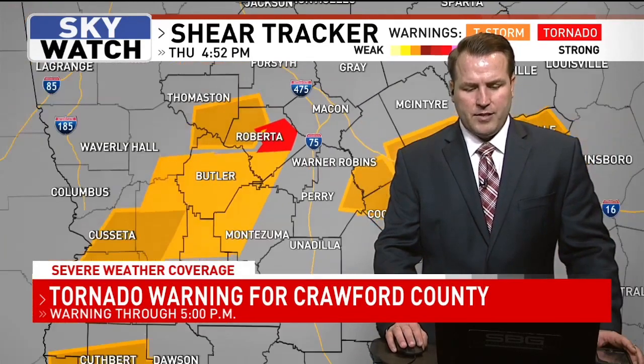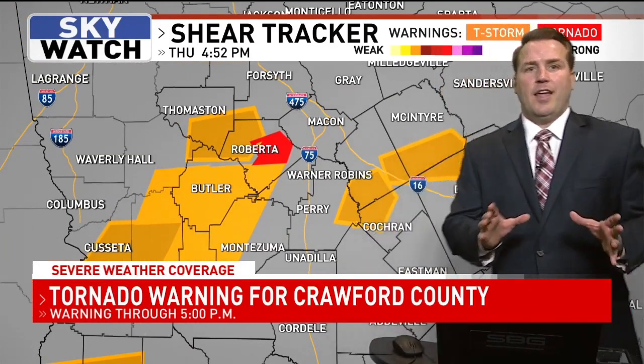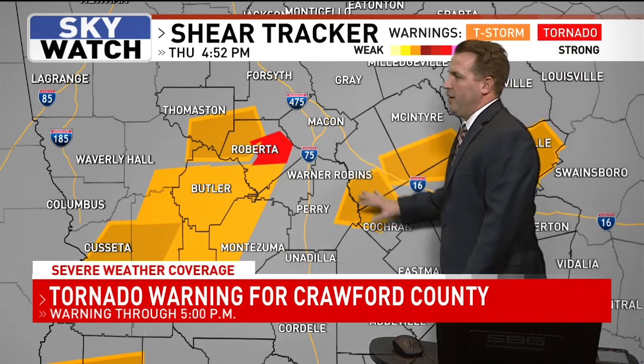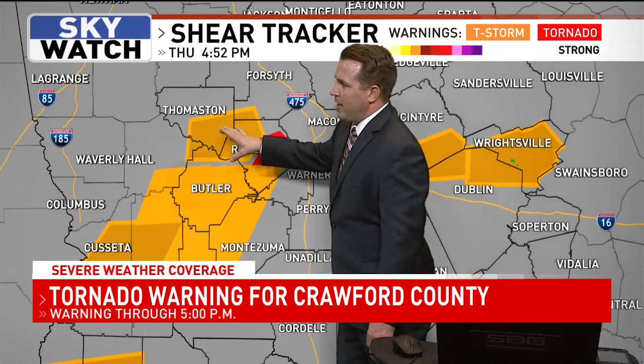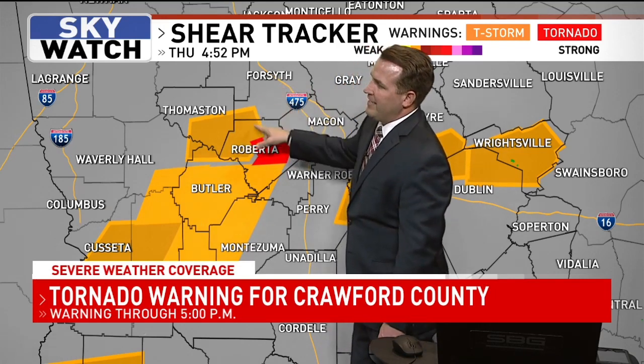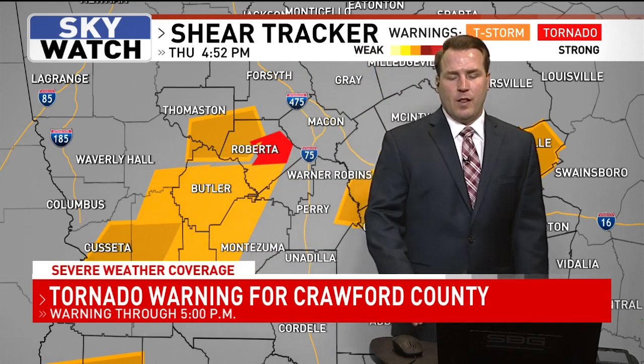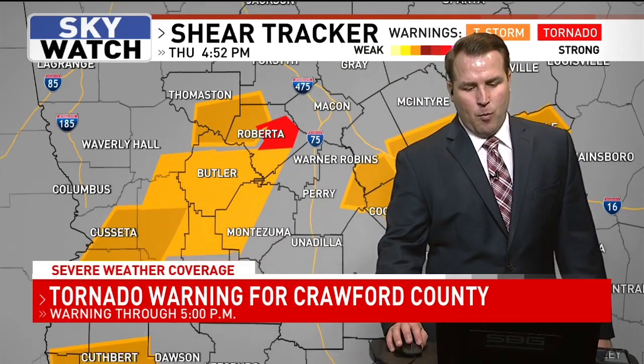Look at all of these severe thunderstorm warnings that we have in Middle Georgia right now. So from Wrightsville, back toward Jeffersonville, down toward Cochran, back toward Thomaston, up toward Forsyth, southwest Monroe County, Roberta, Butler, Montezuma, all the way back toward Columbus, dealing with these severe thunderstorm warnings.